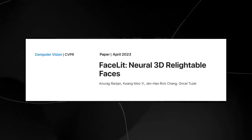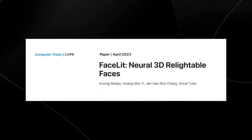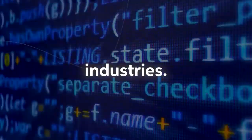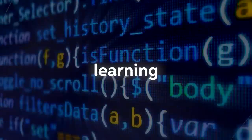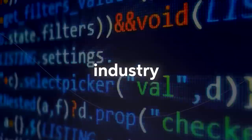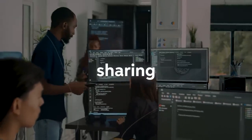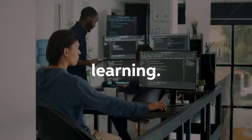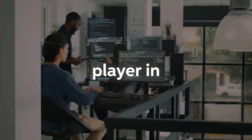This program uses machine learning algorithms to create photorealistic 3D renders of a person's face just using 2 photos. This technology has significant applications in fields such as virtual reality, gaming, and film production, and it demonstrates the potential of machine learning to drive advances in a wide range of industries. Overall, Apple's heavy focus on machine learning is a testament to the company's commitment to staying at the forefront of the technology industry. By investing heavily in research and development, sharing its work with the wider scientific community, and pushing the boundaries of what's possible with machine learning, Apple ensures that it remains a major player in the AI race.